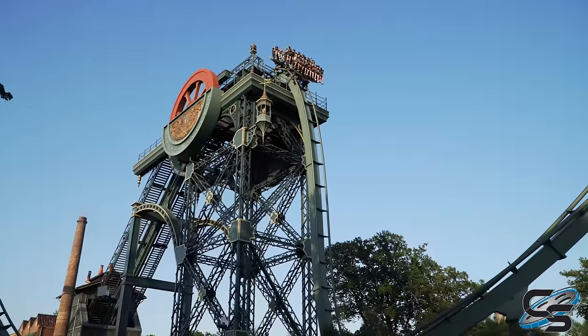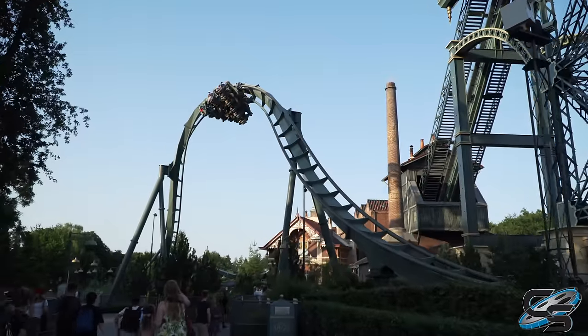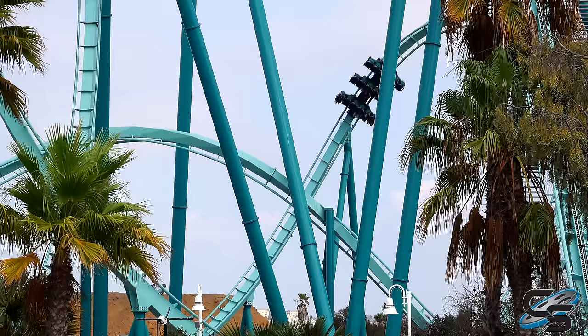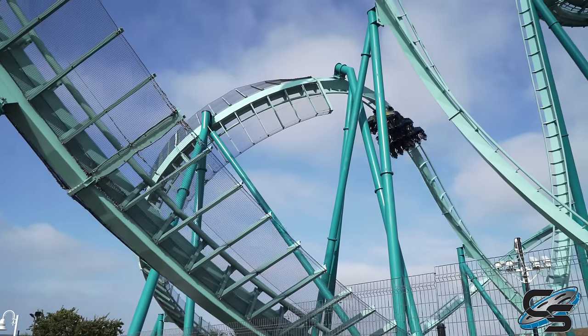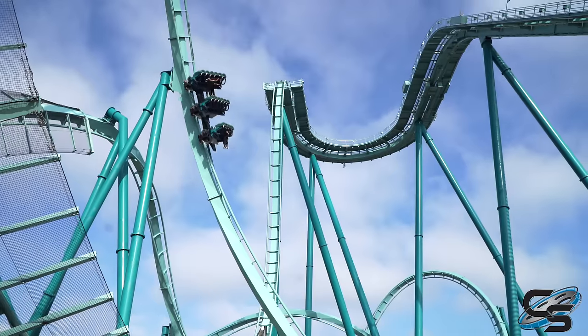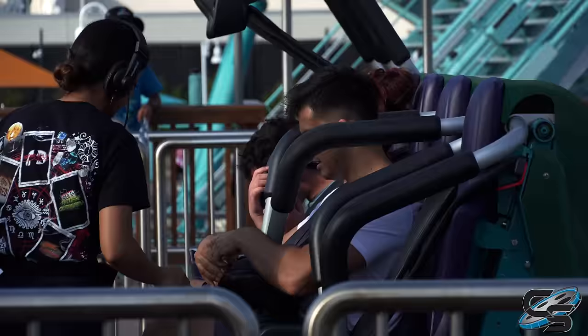So obviously when you look at something like Baron, yeah, that's gonna feel like a much better experience because they actually took the time to theme it. But this has a heck of a lot better layout. If we're just looking at the sheer element to element, this ride versus the others, this one's the strongest. The only reason why I'm not confidently saying it's my favorite is because it still has vests.